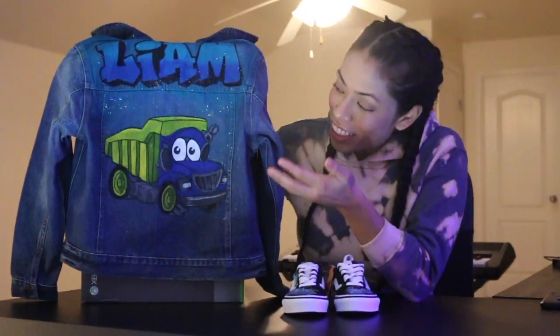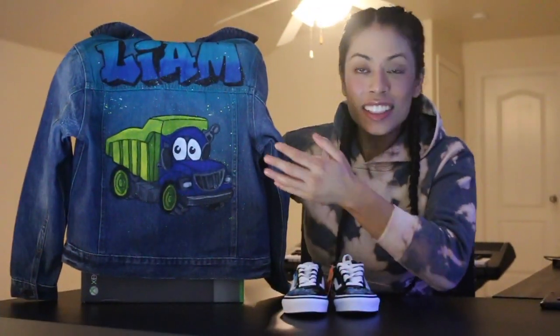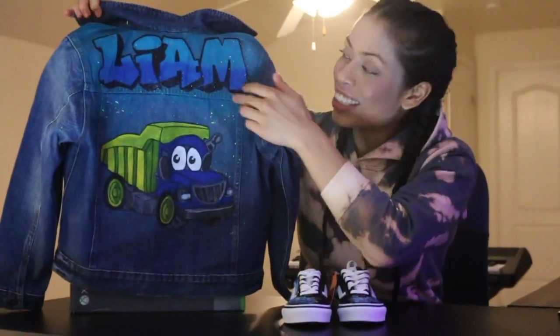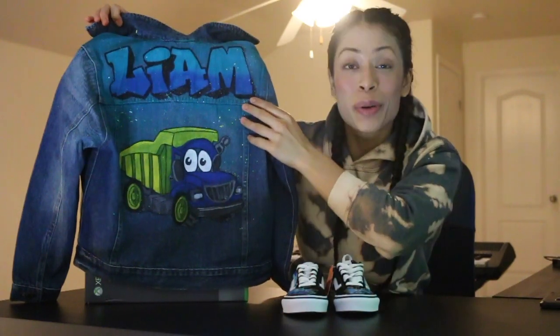Guys, so on the jacket here, we have a truck, trucks that Liam loves, and we also personalized his name at the top of the jacket. What do you guys think? I think it looks pretty cool.